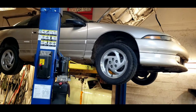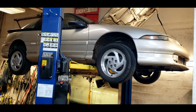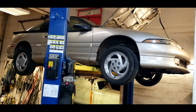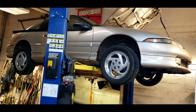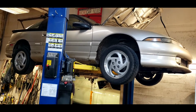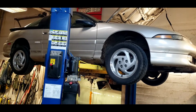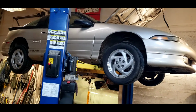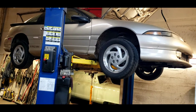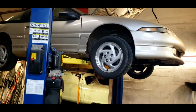Only has 112,000 original miles. I got it with 109,000 miles. So I've only put 3,000 miles on it in 25 years. Not a lot of drag strip passes, but not a lot of miles. And lately I've been driving it. I've been enjoying it. It's not super powerful. We're talking 500 horsepower, which is, or was, a lot, but nowadays that's nothing.